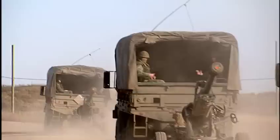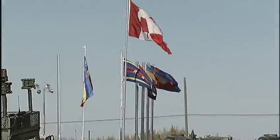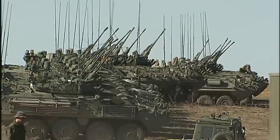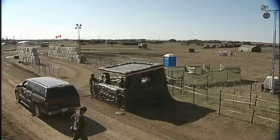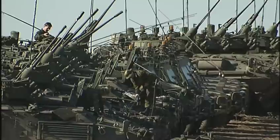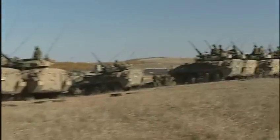It's October, and the base is a beehive of activity. Soldiers from the Royal 22nd Regiment, commonly known as the Vandoos, are here conducting advanced maneuver training. Based in Valcartier, Quebec, they're here because of what the base can offer: large firing ranges, dedicated training staff, simulated warfare that goes 24 hours a day in virtually any weather or condition. This is real training for serious deployments.